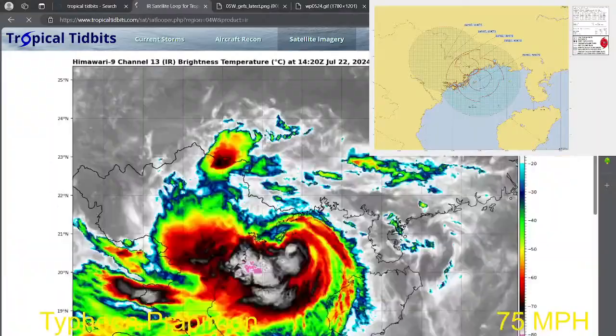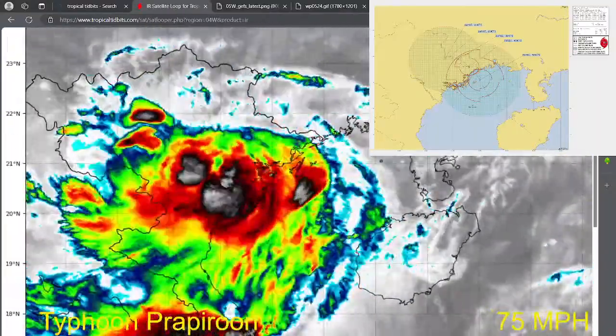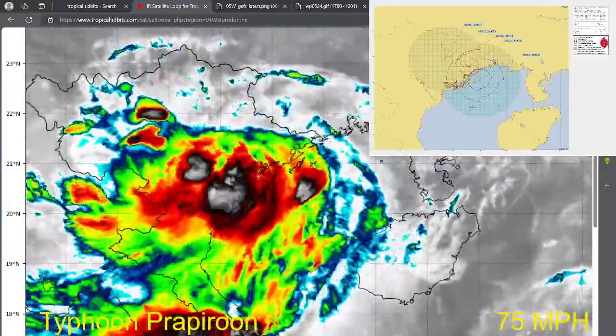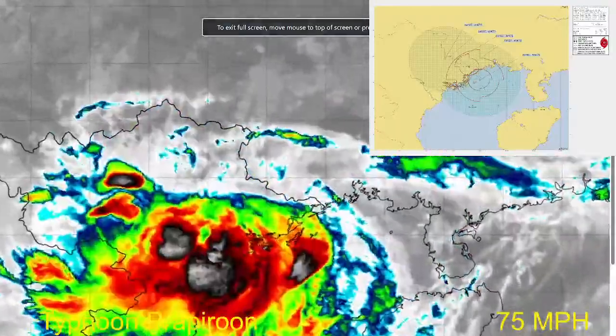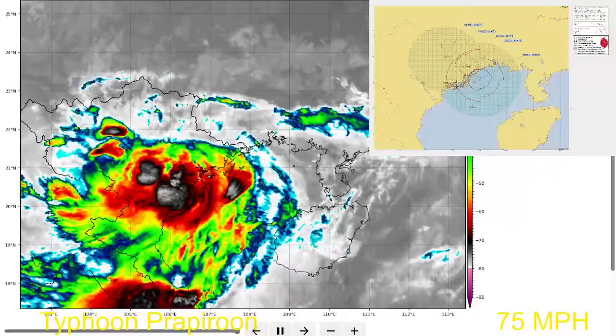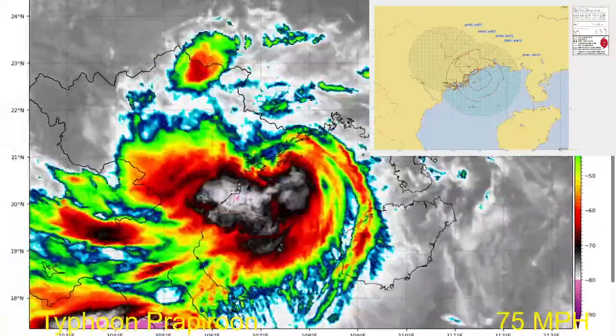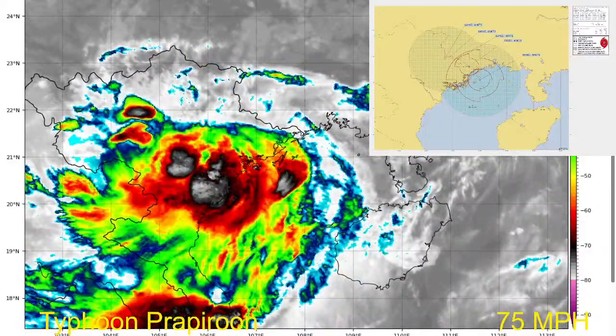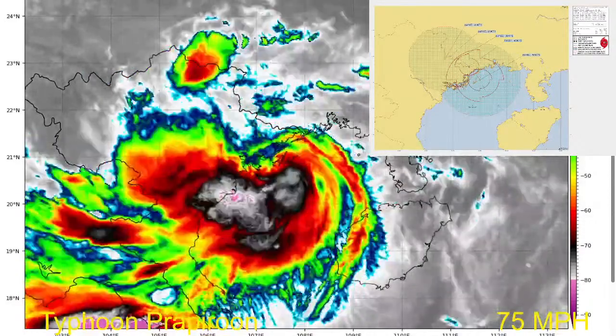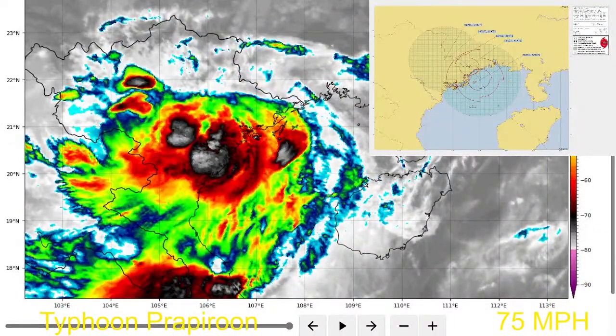Alright, let's pull back up Prapiroon. Thankfully, you can definitely see the cloud tops diminishing on the infrared view. Definitely see that very strong and tight circulation. But Hanoi, Vietnam, is getting hit hard. We do see another convection burst, a CB, right here. This is likely going to blow to the south, kind of southwest, I think. Yeah, southwest. Definitely see that convection just starting to burst because of the wind shear.